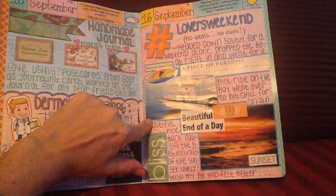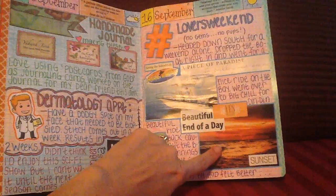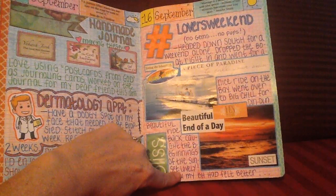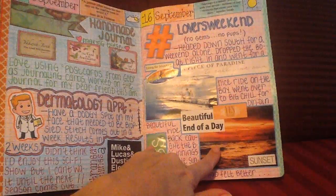And then we got back. When we were coming back, it was like the beginning of the sunset. So it was a beautiful ride back to the house. And I just wish he would have felt a little bit better. And these are just pictures. This is just a collage from magazine pictures that I had found.